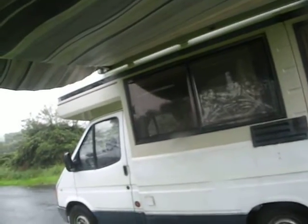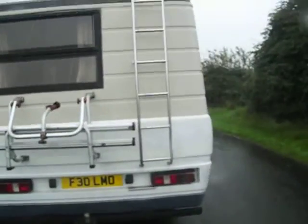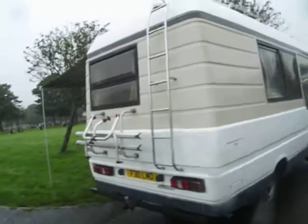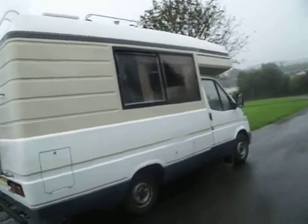It was bigger. There and back it was 217 miles, so I've just covered 217 miles in this vehicle. It drives absolutely spot on. Even if it was brand new, it wouldn't drive any better than this does. It sat on the motorway at 65, 70 miles an hour with no problem at all.